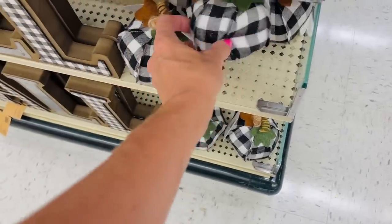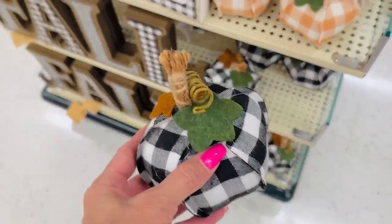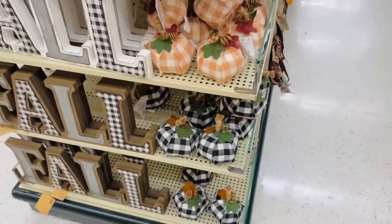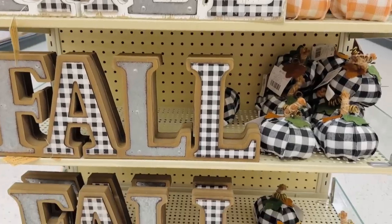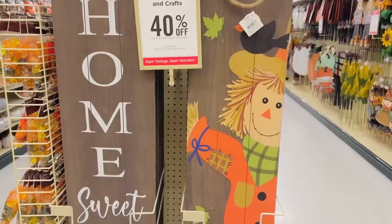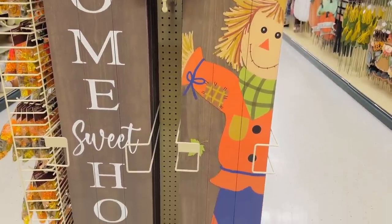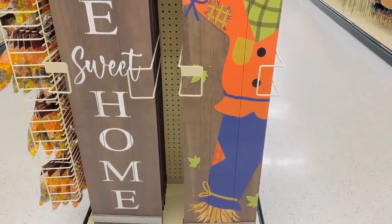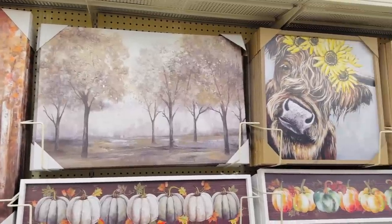And then here are some fun little smaller fabric pumpkins in the buffalo check with the orange and then with the black and white. I love this little fall sign. I can't remember if I purchased that one last year or not. Here are some large oversized stand-up signs that are going to be great by the front door, home sweet home, and then the cute little scarecrow.